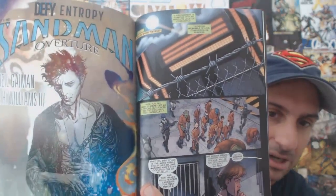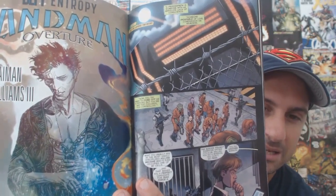So what did I think of this actual story? Again, I thought it was a pretty good tie-in to the Forever Evil series. It opens up in the Belle Reve penitentiary. That's how it all starts off, with the inmates in there. Amanda Waller's talking with Black Manta, saying, and you read this in Forever Evil, you're a killing machine. You can join the Suicide Squad, and what's an offer that I can make to persuade you?